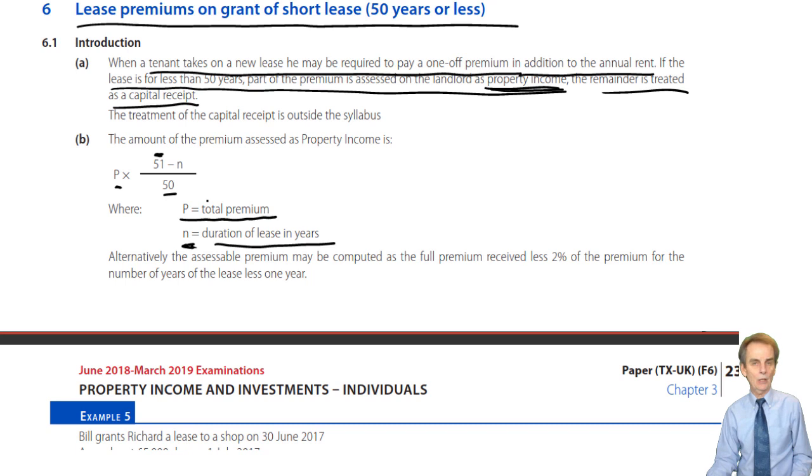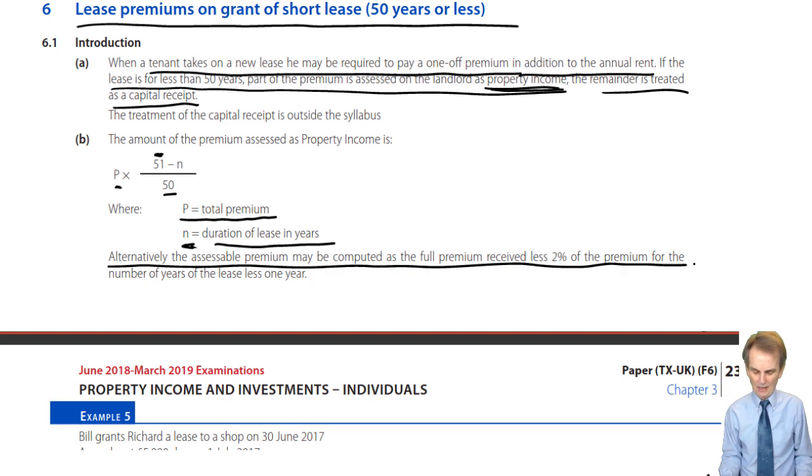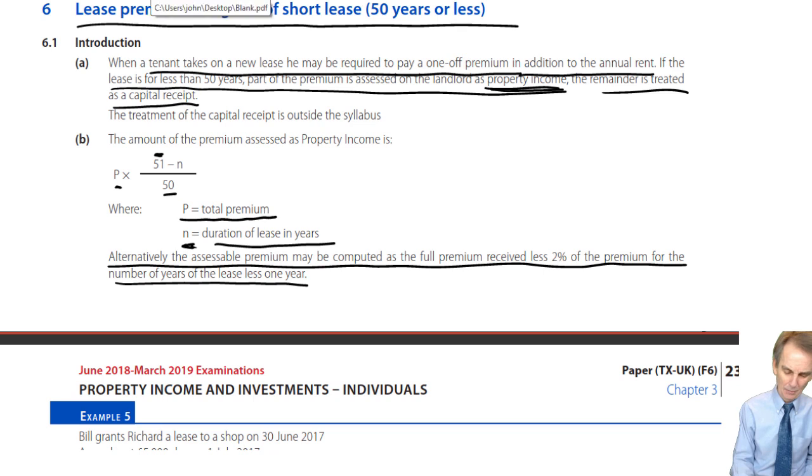Many texts do it in a slightly different way, and we'll discuss that with a little example now. Again, that alternative treatment, it's written here, may be computed as the full premium received, and then you reduce that full premium by 2% of the premium for the number of years of the lease less 1. Now again, that's a whole load of numbers thrown at you. Let's just illustrate that with a little example.